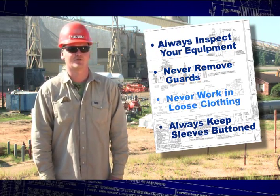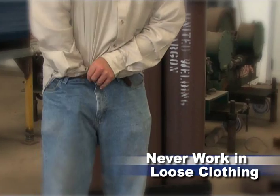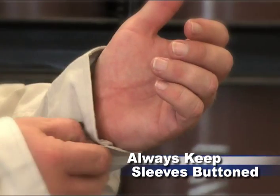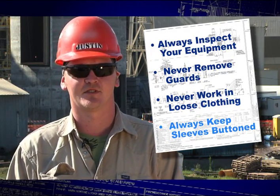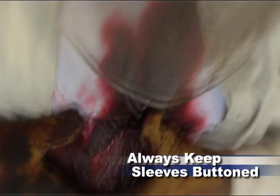Never work in loose clothing. Always keep your shirt either tucked in or something that's not baggy, because it can always get caught in a rotating part. Always keep your sleeves buttoned. If your sleeves aren't buttoned, if they have frays on them, especially a buffing wheel, it can get caught up, it'll pull your shirt off or come back on you and cut you.